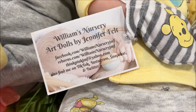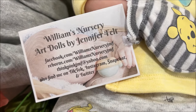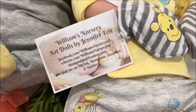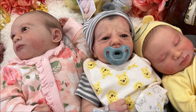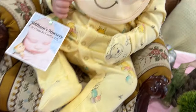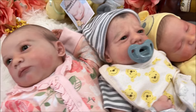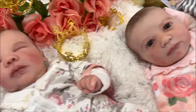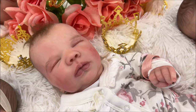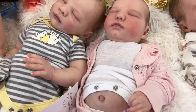I'm over at Williams Nursery, Art Dolls by Jennifer Felt. And she has her contact information here. But I wanted to share with you her cuties, and there's some surprises to see as well. Come along and take a look. We have a cutie over here in a chair. We're looking so serious, so serious. So pretty, look how pretty. I love the cheeks. Do you see the cheeks? She has her little belly button showing.